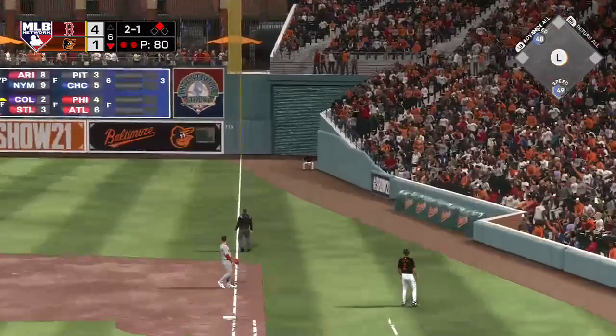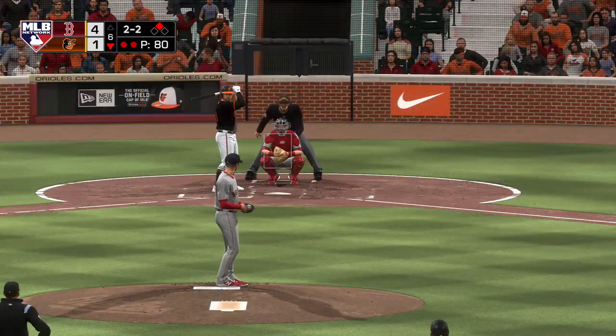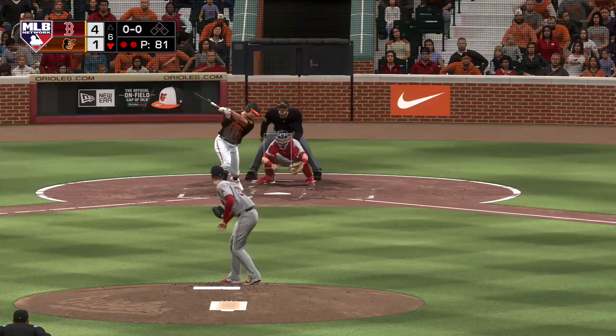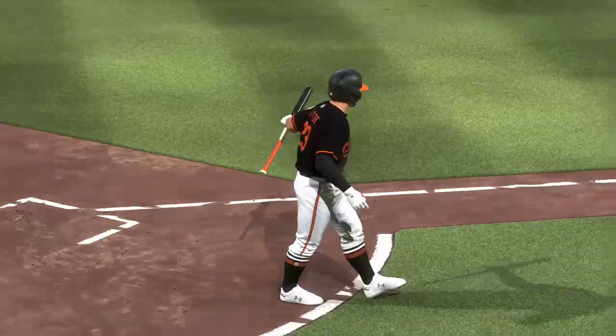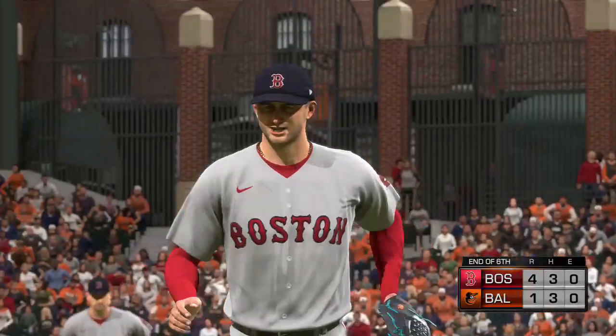Right side, but it's well foul. Both clubs with 3 hits in the ballgame. And he struck him out, his 8th punch out of the ballgame, and that one ends the inning. Orioles leave 1, and this is still a 4-1 ballgame.